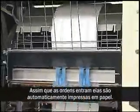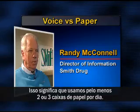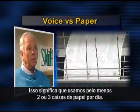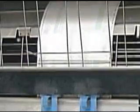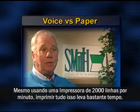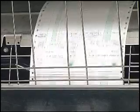As the orders would come in, it would automatically print the paper, but we were looking at least 2 to 3 cases of paper per day. And, you know, even though we had a 2,000 line a minute printer, it still took a while to print those papers.